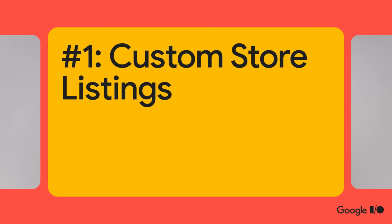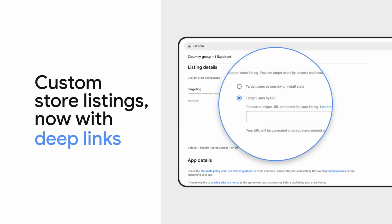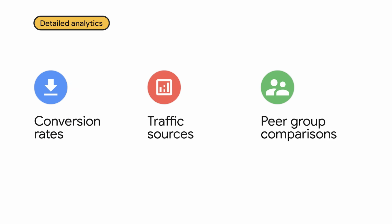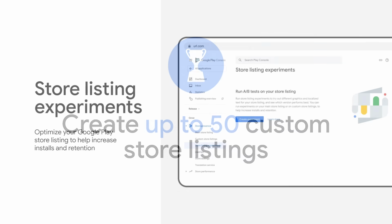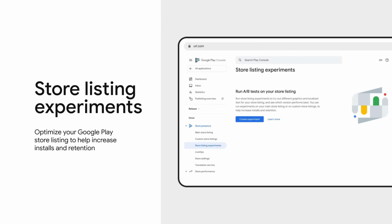Number 1. Custom store listings have gotten a major update, giving you new ways to make a great first impression. You can now add unique deep links to each custom store listing, see detailed analytics, and create up to 50 custom store listings instead of just 5. Remember, you can run up to 5 experiments per listing, so the opportunities for optimization are huge.